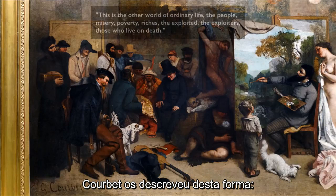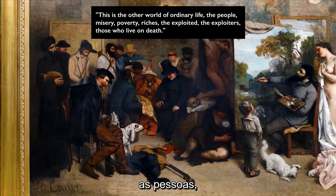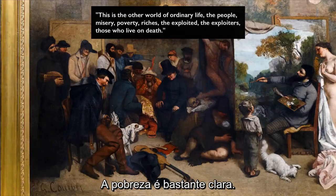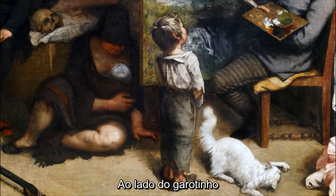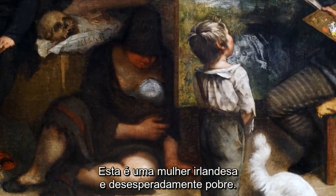Courbet described them this way. He said, "This is the other world of ordinary life, the people, misery, poverty, riches, the exploited, the exploiters, those who live on death." Poverty is clear enough. Next to the small boy with ripped sleeves, we see a woman who's nursing a child. This is an Irish woman and desperately poor.